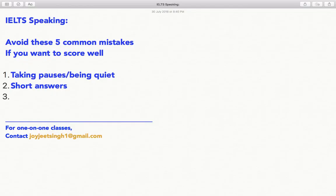The third mistake is, guys, this is specifically about the cue card, is when your answer has to be between 1 to 2 minutes. So this is the format of the test. You have 1 minute to prepare and then 1 to 2 minutes in which your answer has to lie. So guys, in the back of a student's head, since they only have to talk between 1 to 2 minutes, they think it's okay if their answer only goes on for 1 minute 5 seconds, 1 minute 10 seconds, on the 1 minute side compared to the 2 minute side.